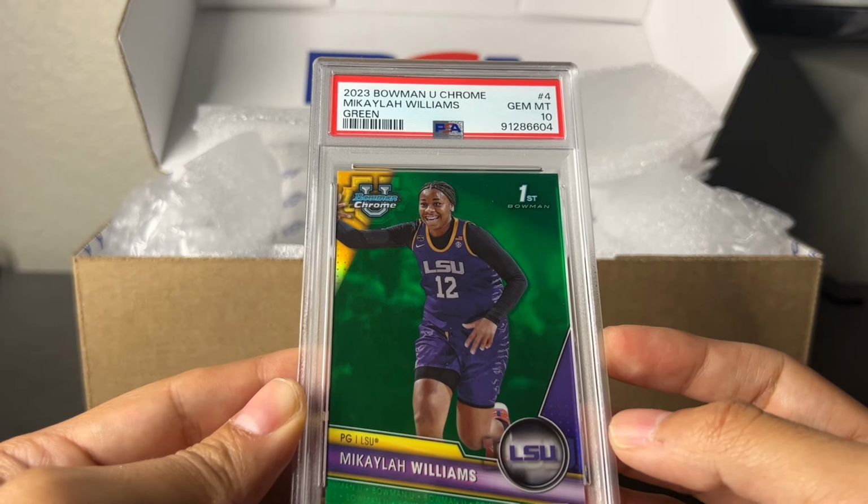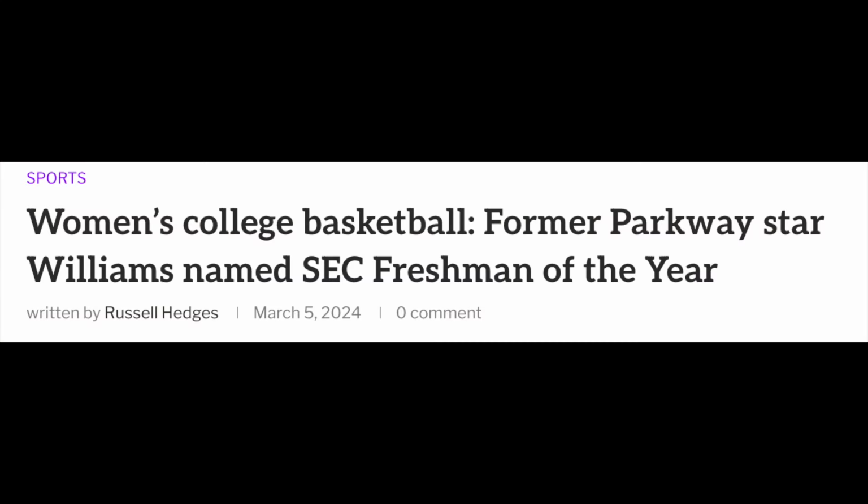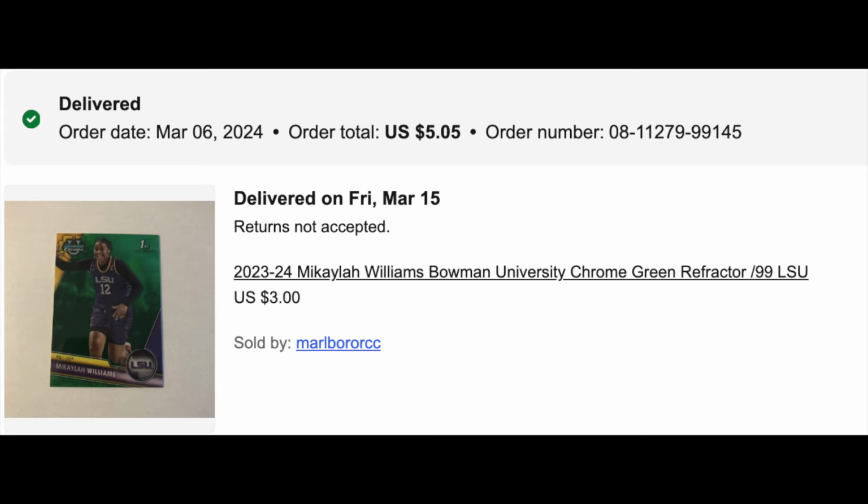LSU's going to have to reload a lot of stars. She was SEC Freshman of the Year, so I felt good about sending that in and felt good about the chance of a 10 just with how it looked. So I was happy about that. I probably picked that up on eBay for $5 to $7.